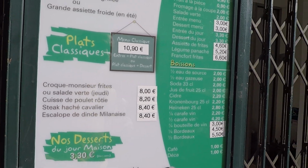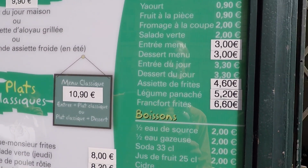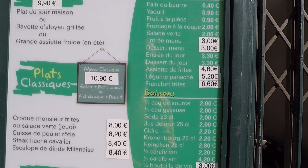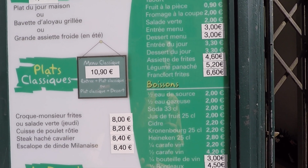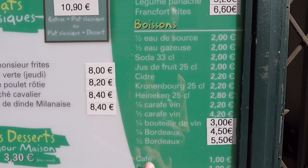Okay. And here you have the drinks. Most restaurants make their margin on the drinks. So what they will do is they will always ask you, and what do you drink? What do you drink? Because usually, if you take a bottle or even a glass, they can make a big margin with it, and also they can make a margin with the coffee.